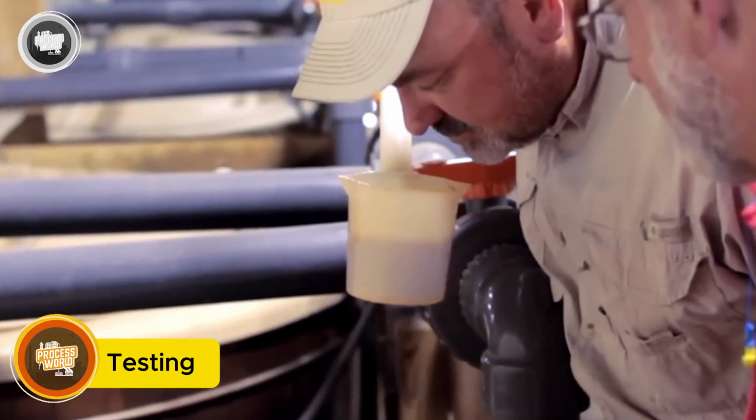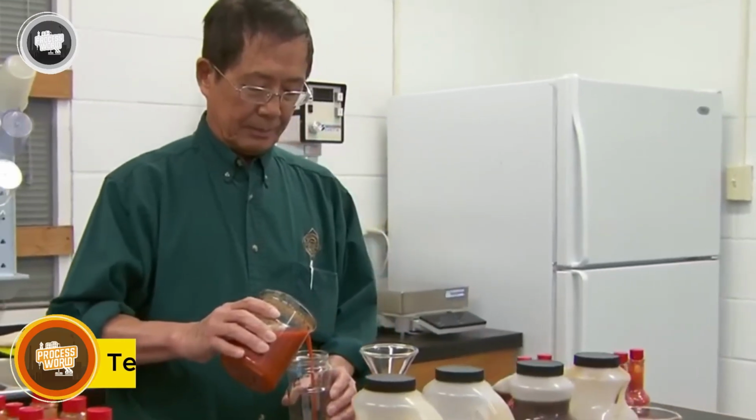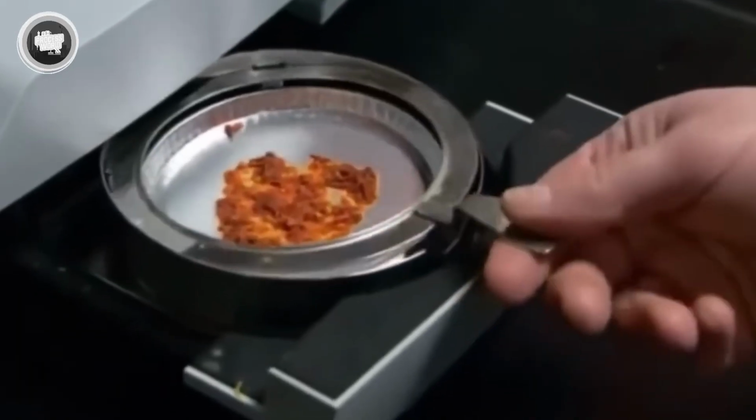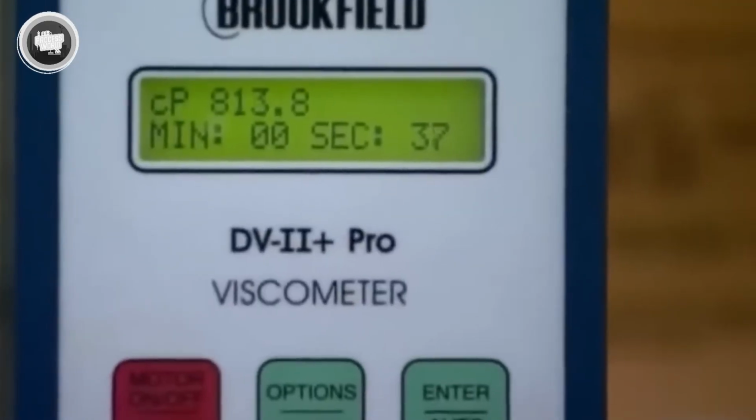Technicians pull samples from every single batch and run detailed tests to check salt levels, acidity, and thickness. Each test ensures that the flavor remains consistent with the brand's signature balance: tangy, spicy, and perfectly aged. There's also a human side to this process.